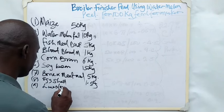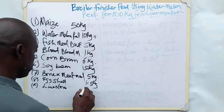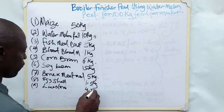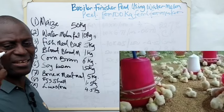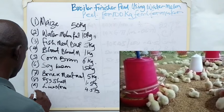If you have limestone in your own area, you can use the same limestone. The limestone is for phosphorus also. So the next one, let's make use of 4.5 kg here. Then the next ones are the micronutrients, that is lysine, methionine, and salt.